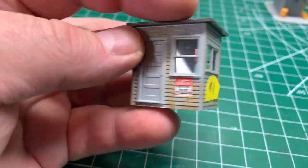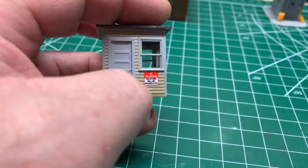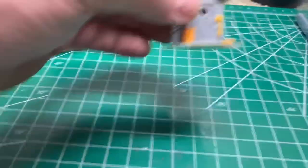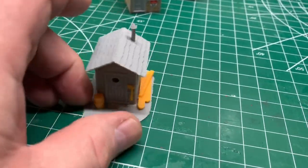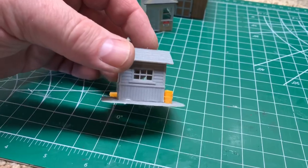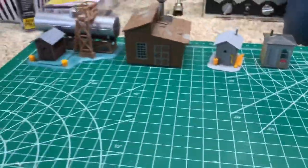And then I got this little utility building here. It says no trespassing. It actually has windows in it. That one has glass in it. That one doesn't. This one has glass in it. So that's kind of neat. I paid $1 for that. And then this little, like a woodshed or something. I think this one is 3D printed, but I'd have to paint this to get it to look a little bit more realistic. But I thought that's a neat little shack to have there down by the tracks. So I'm going to be doing some painting on that to get it looking more realistic.